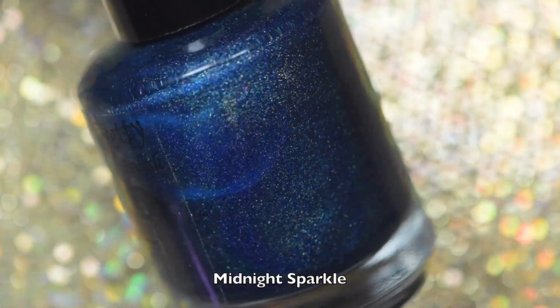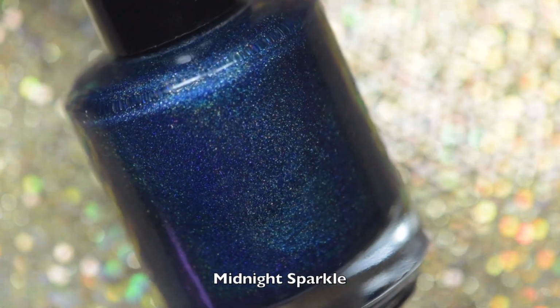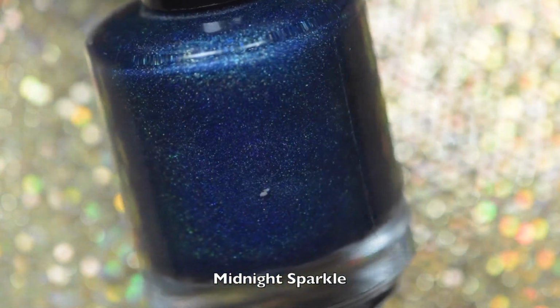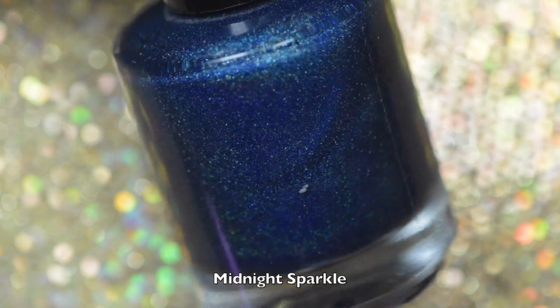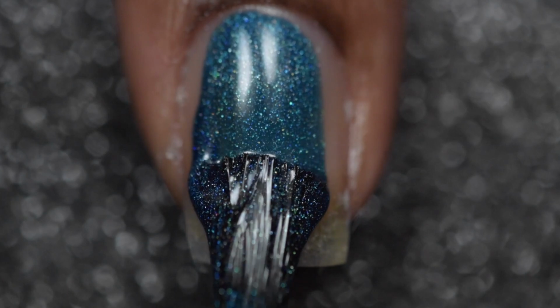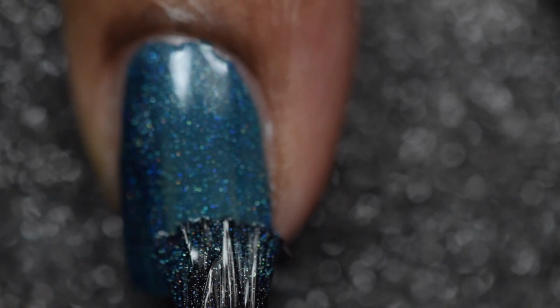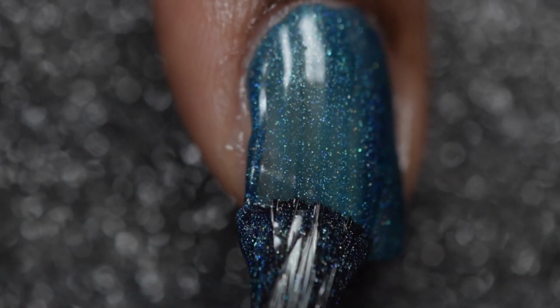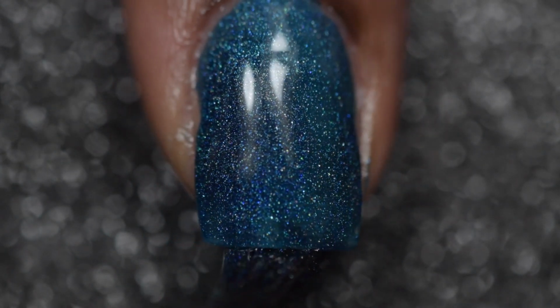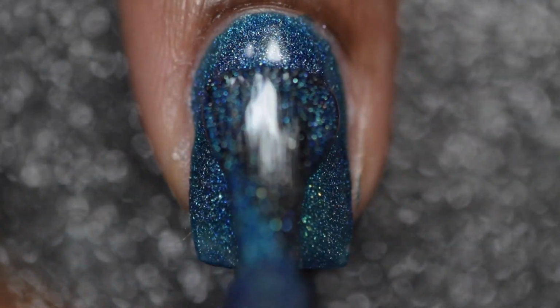Next, I'll be showing you Midnight Sparkle, which is a navy blue holo polish, and this one is actually one of my other favorites because I love dark vampy colors like this, and this is just super pretty. The formula was smooth, good coverage. This one was a bit on the thinner side, but if you're careful with your application, you won't have any flooding around your cuticle area or anything like that. And it had a good drying time in between coats, built nicely to full opacity, and my swatches are shown in two thin coats.